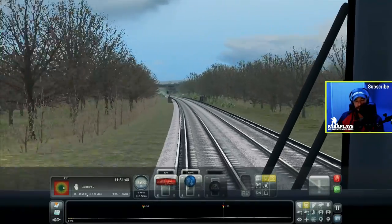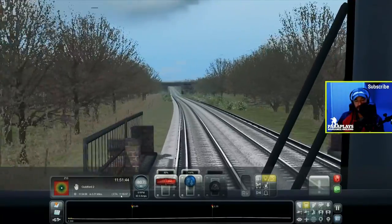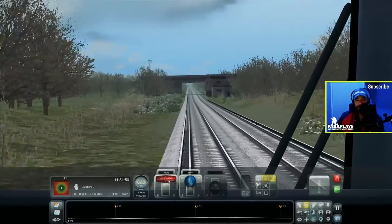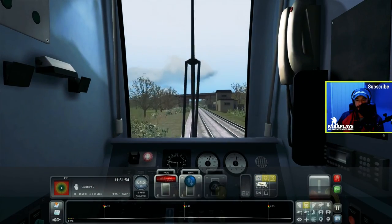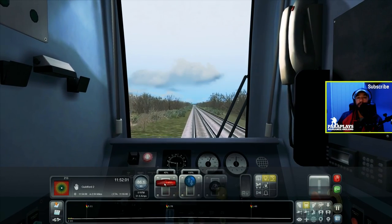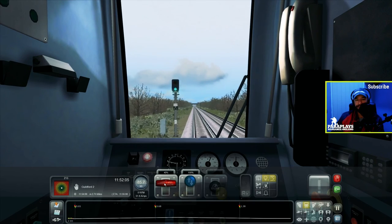It's down here. We are expected at 11:54:09. We're actually running slightly late here, so we need to get a move on. Let's keep on. There is actually a sand option here, for freight uphill or downhill if you need help getting grip.